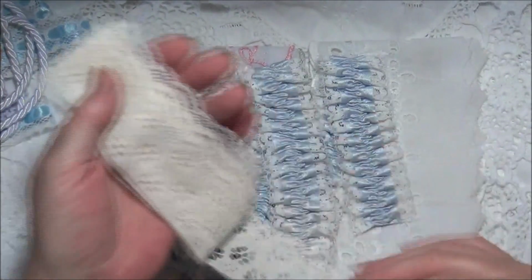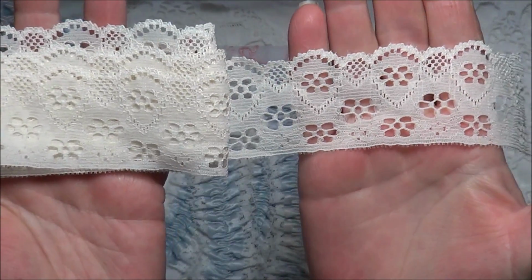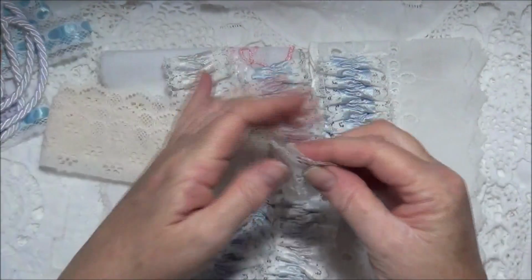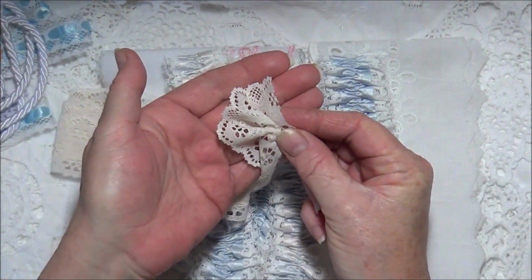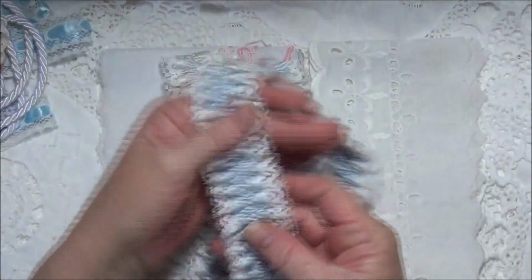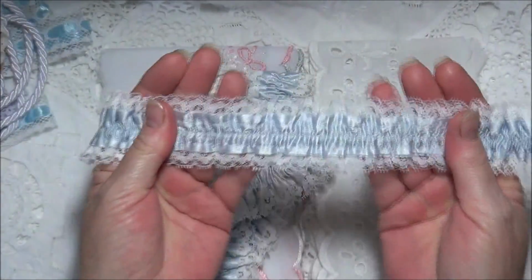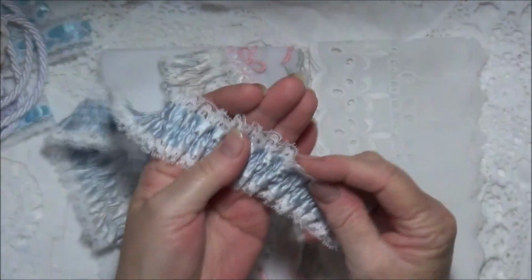And then we have this one here in an ivory colour as well. It's pretty. That would make lovely little flowers, wouldn't it? Just a nice size. Oh, I'm so glad you sent me some of this. Isn't it lovely? It's got the satin in it. It's elasticated. Oh, it's really pretty.